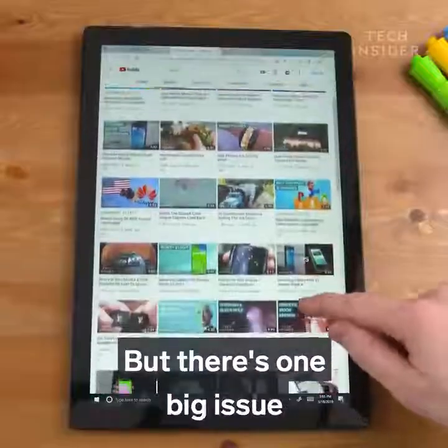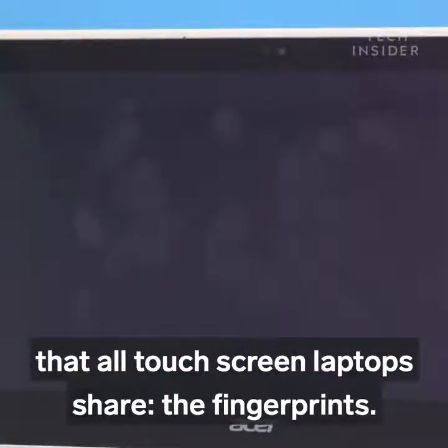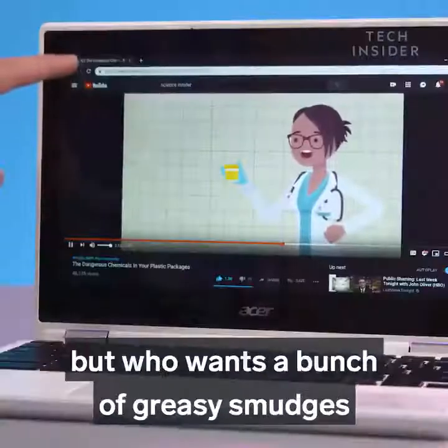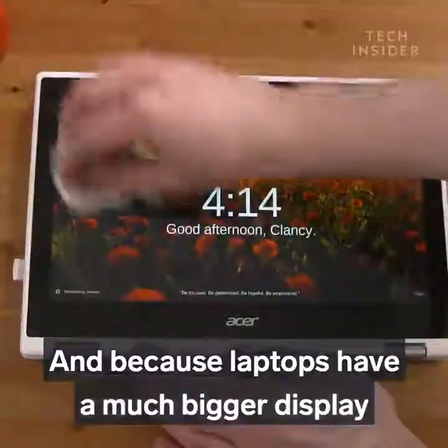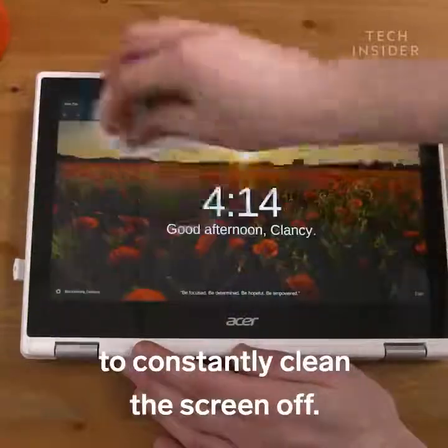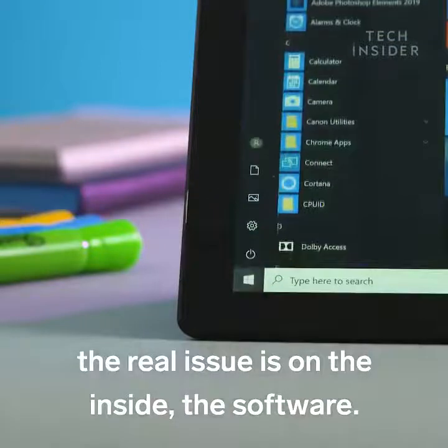But there's one big issue that all touchscreen laptops share: the fingerprints. Every time I open my Chromebook, I'm greeted by a dozen fingerprints and smudges. This may seem like a petty complaint, but who wants a bunch of greasy smudges on their screen when they're trying to watch Netflix or YouTube? And because laptops have a much bigger display compared to phones, it's a hassle to constantly clean the screen off. A mosaic of fingerprints aside, the real issue is on the inside: the software.